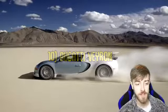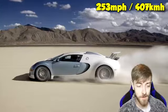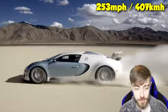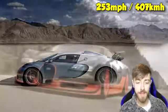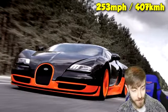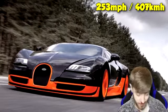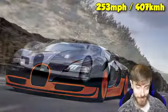Veyron. So the Bugatti Veyron has a top speed of 253 miles per hour or 407 kilometers an hour, and it features an 8-litre quad turbocharged W16 cylinder engine, equivalent to 2 narrow angle V8 engines bolted together. The engine is also fed by 4 turbochargers and it reaches 0 to 60 miles per hour in 2.5 seconds. It has 1000 horsepower, which, if you guys know, a normal car has like 100 horsepower or something like that, so it's quite a lot.